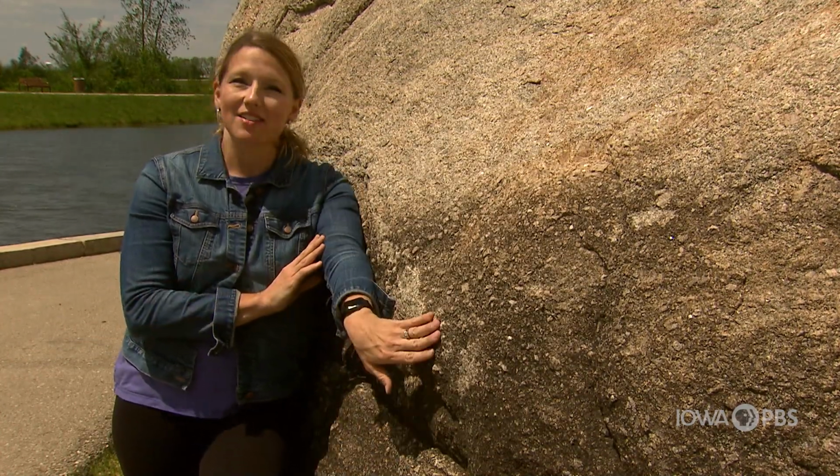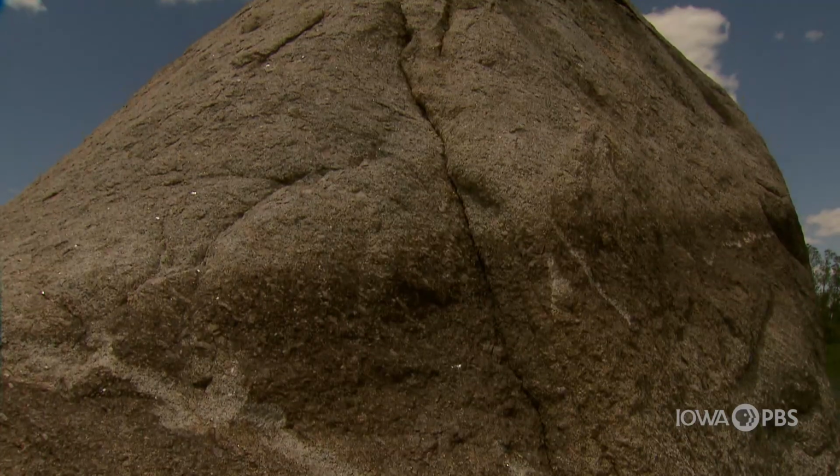So what makes a rock the main attraction at a park? Well, this rock is special. It's called a glacial erratic, which means it was brought here by a glacier, and when the glacier melted, it was left behind.